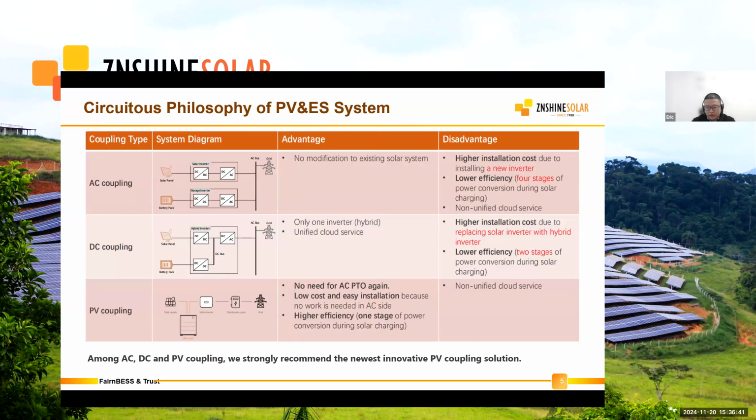But the newest one in the market is what we call PV coupling. It will connect the PV panels into the energy storage directly, and then connect to the old inverter.